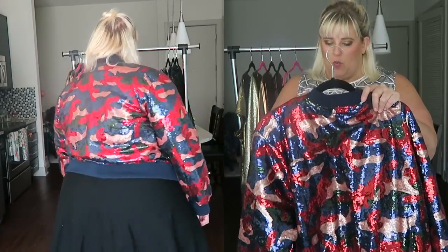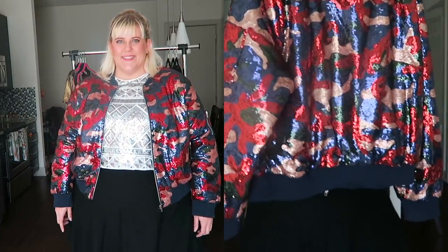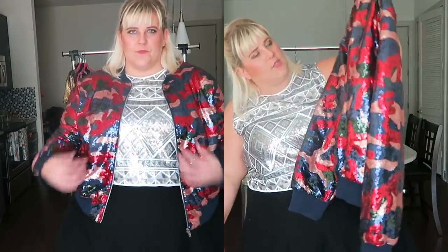This jacket does not say how much it was. But I just love it. It's so sparkly. Sparkly, sparkly, sparkly.